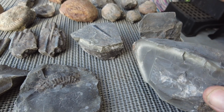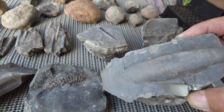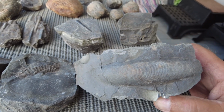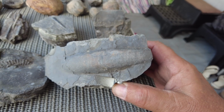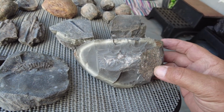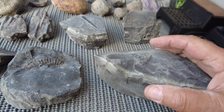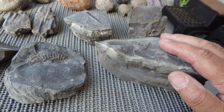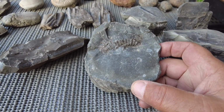Yeah, and obviously this was part of a very, very large ammonite, and it did preserve really well right in the top layers. But obviously it doesn't preserve when it gets into this stuff. It's a bit too technical to put it all on the video, but that'll clean up nice and make a little display piece anyway. Ammonites, the most common things that are around here.